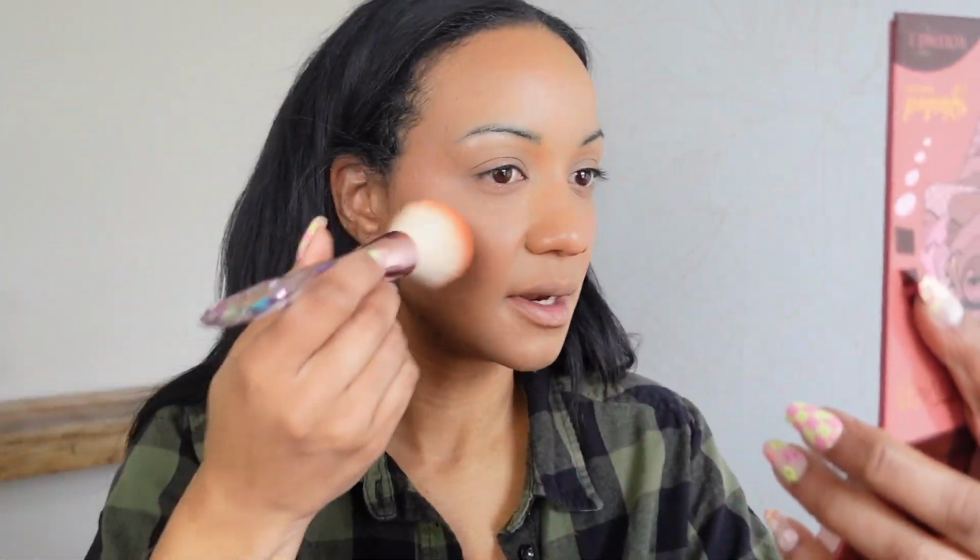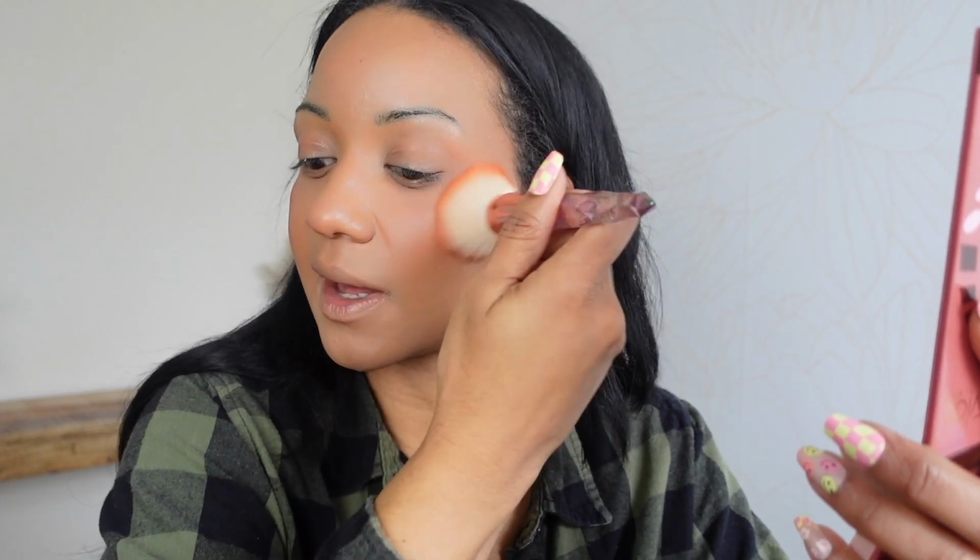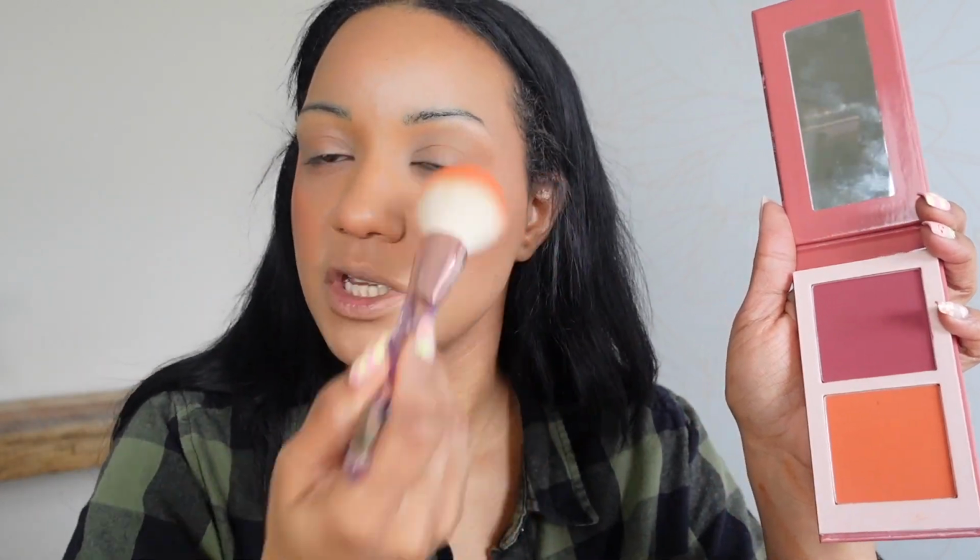I'm just gonna lightly take this coral shade. You don't need a lot. This is so pigmented, less is more. I'm just going to lightly set and dust it on top of where we put that blush from Flower Beauty. And you can add this lighter shade to the apples of your cheeks or a little bit lower. And then if you wanted to go in with a deeper shade, you can add it higher up. Let's set the under eyes now.